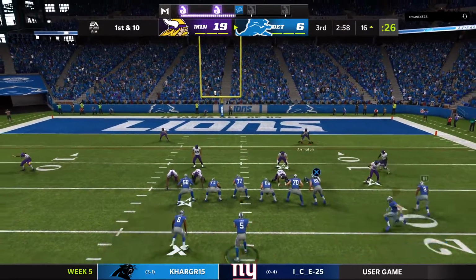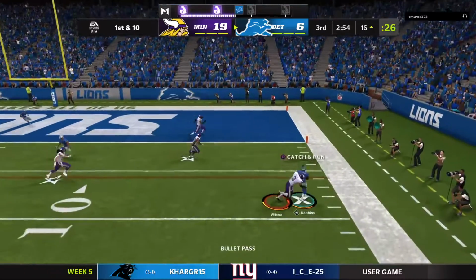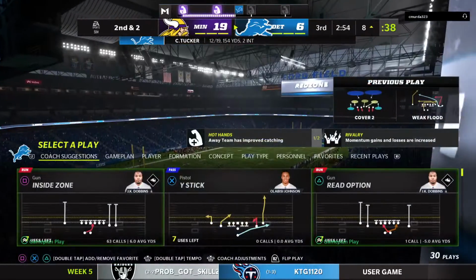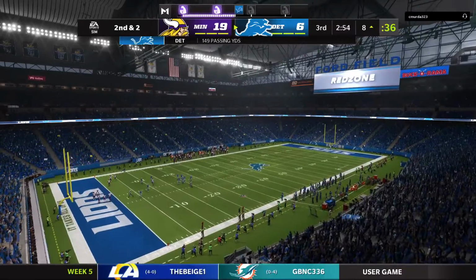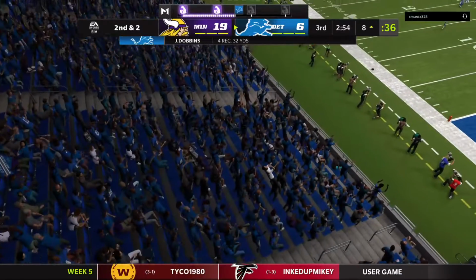45, 45. Throwing on first down. Tucker. He'll find Dobbins out of the backfield. And he takes it inside the 10 to the 8 before he's out of bounds. So 8 yards on the completion there, and it'll bring up 2nd down.